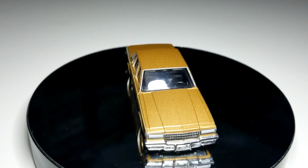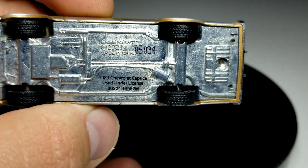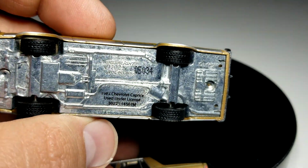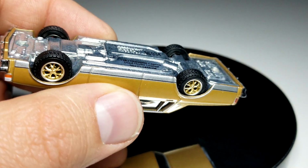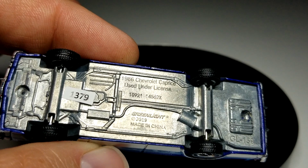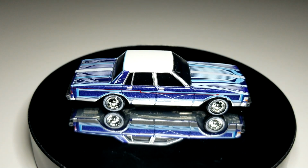Super dark. Taking a look at our base real quick. It is numbered on there, 5034. There's going to be a number of changes to the base. So you can see where the wheels sit on this guy, kind of where he's at. This is the original lowrider version where the axles are on the bottom. This is the previous Caprice that they did as a deco.